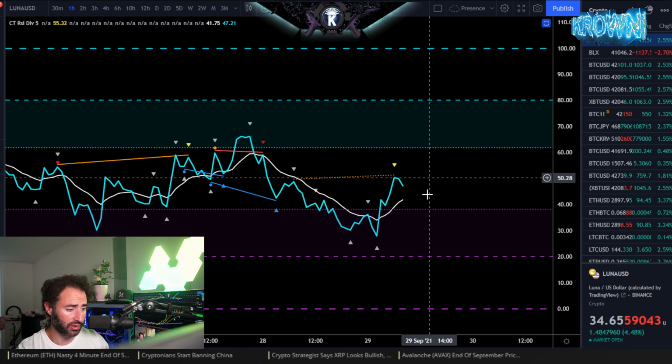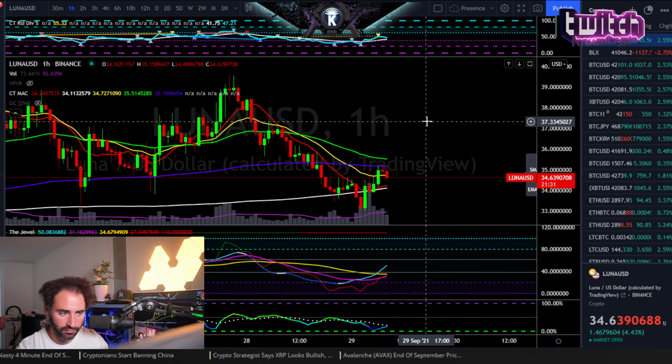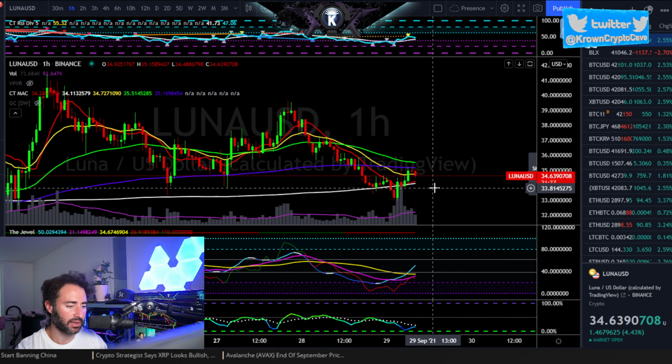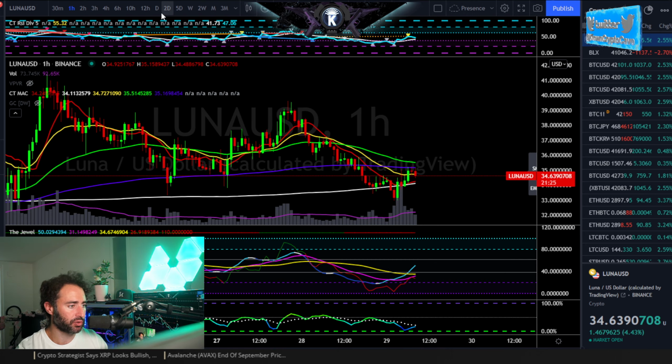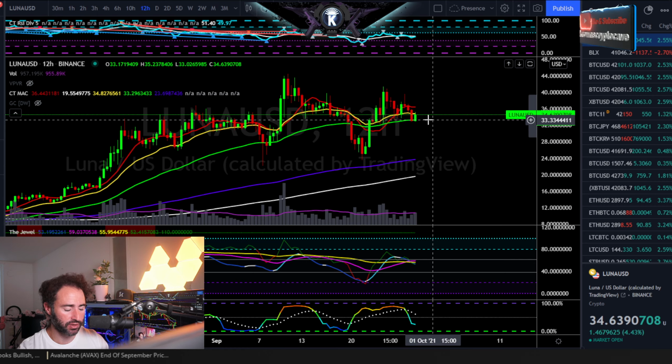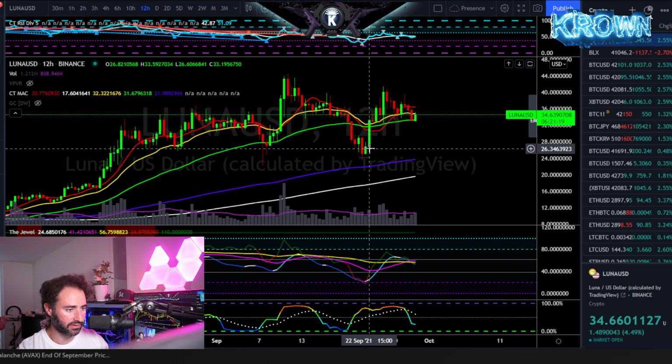Technically speaking, on the hourly right here, we do have some hidden bearish divergence potentially forming if we do close here or lower in the next 20 minutes and 28 seconds, and that probably does retest the lows for the short-term timeframes. And then I'd probably be looking for it to roll over after that to the $30 target or so. Yeah, 12 hour looks a lot more downside angled to me as well.